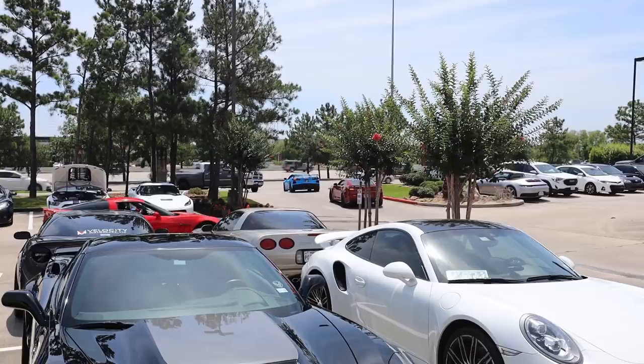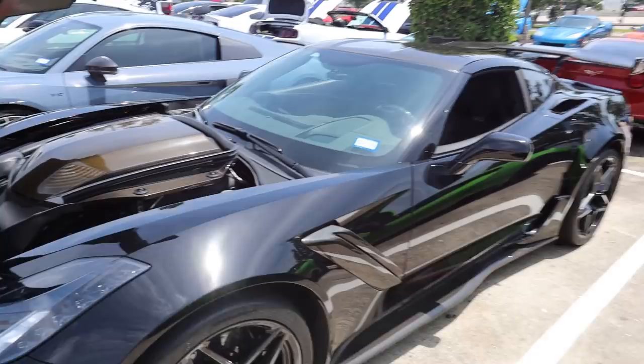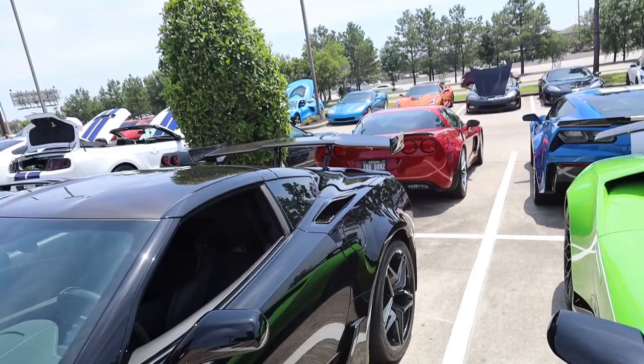I don't know if this is a ZR1 or not. Maybe a Z06 with some cosmetic upgrades to look like a ZR1. But the engine's covered up, the badge thing's covered up, but it has the wing. So let's take a peek in here. It is a ZR1. Very nice, very nice. And we're surrounded by more Z06s.